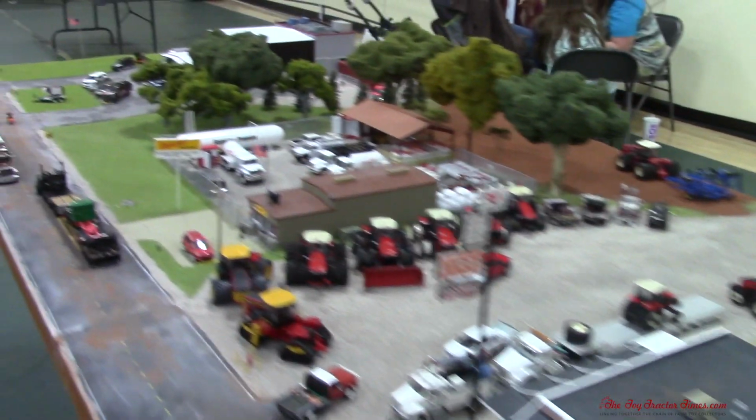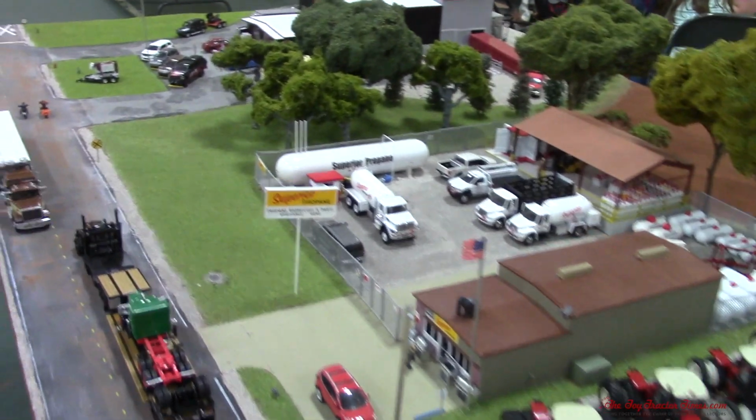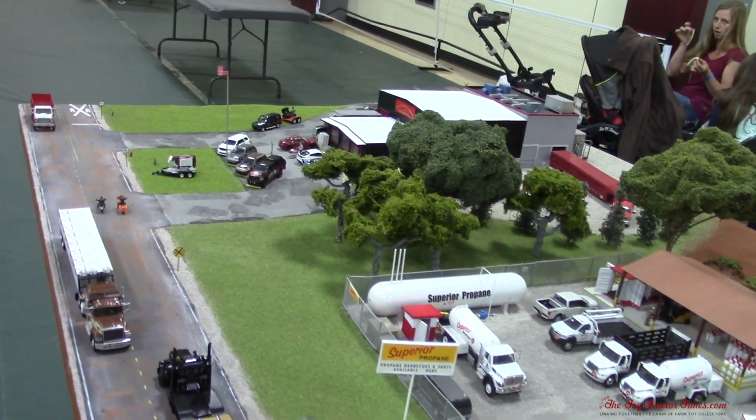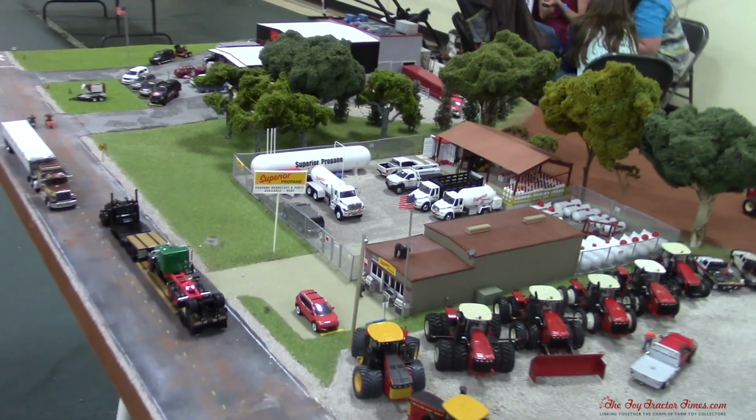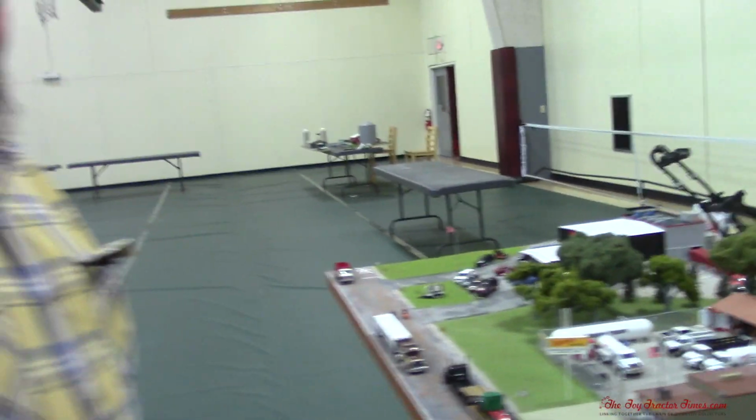We have other sites to see in future videos, and we've already reviewed the propane dealership and a local meat market, which will all be linked in the video description. There's so much detail, we can't get it all into one. So now we're going after the big focal point, the Versatile dealership.